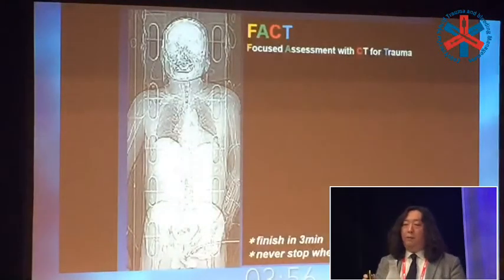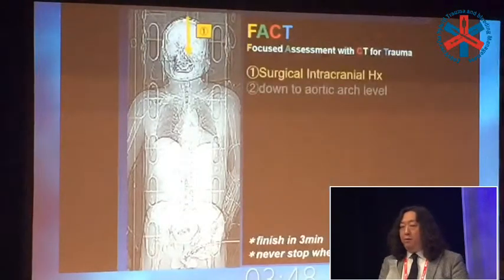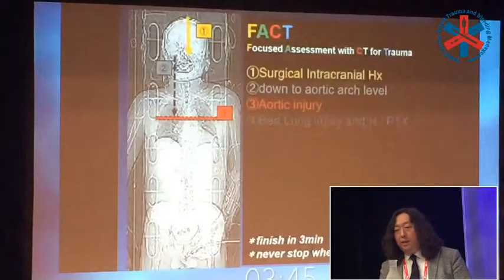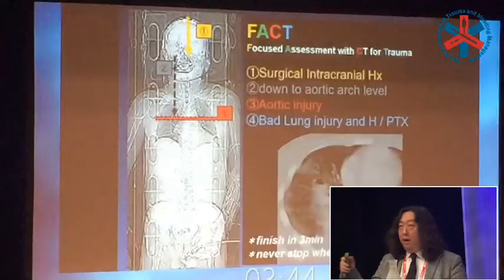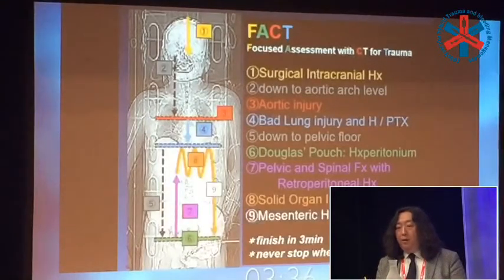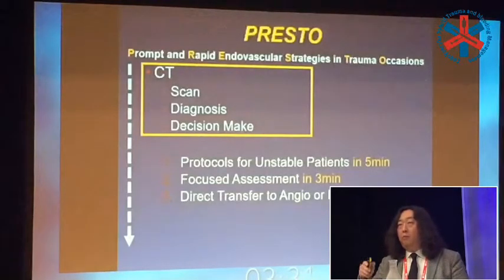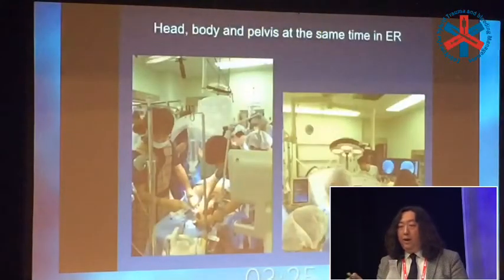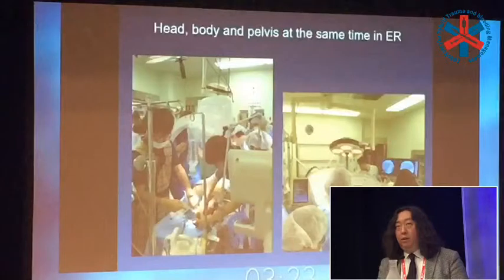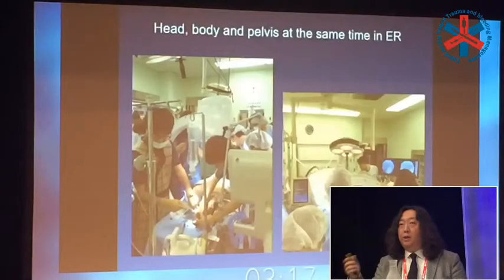We suggested focused assessment with CT for trauma. In that reading method, you have to evaluate pre-selected areas and injuries, and you have to finish the evaluation process in 3 minutes. That enables you to take the patient directly from CT to the angio or hybrid suite. And even in the ER, if you can finish the evaluation during the examination, you can start hybrid management in the ER immediately after CT.